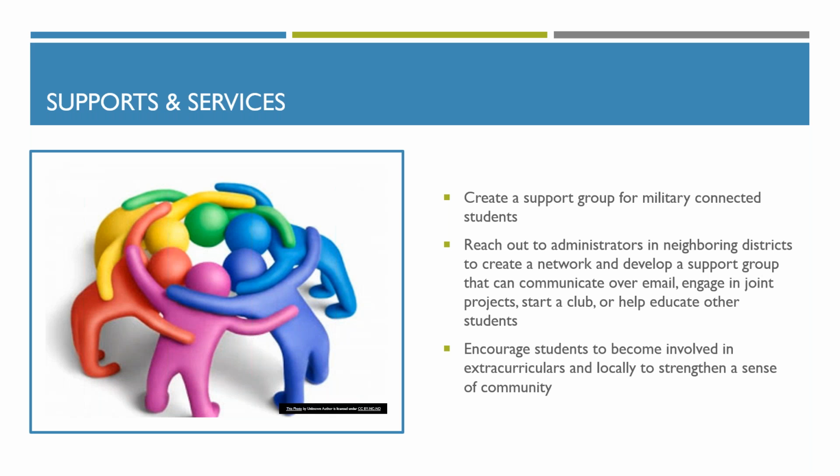Okay, so let's go into some supports and services. One of the big things that I think when it comes to special population students, or really when it comes to any students, is hearing from their peers who are in similar situations, similar environments, similar family makeup, whatever the case may be. Hearing from their peers and knowing that they're not the only ones, and that there is someone else out there who's experiencing the same thing, going through the same thing, hitting those same speed bumps, is extremely helpful. I mean, us as adults and professionals, it's helpful for us.